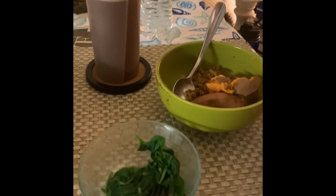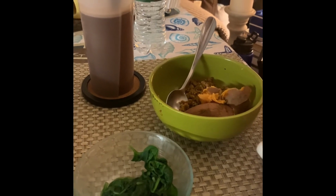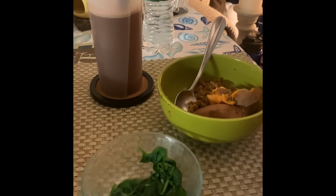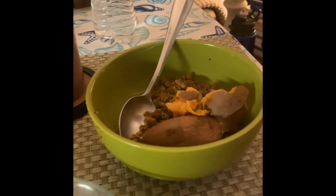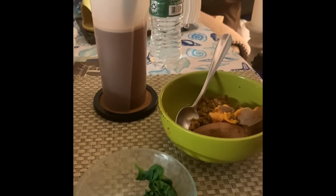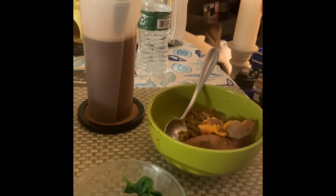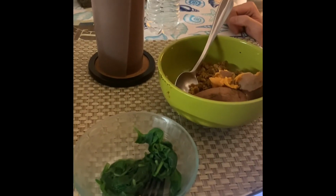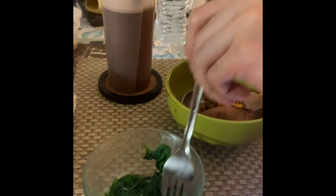To consume 1,950 calories. Every day is eating the same food for how many months? 8 months. And there's a lot of improvement. Okay, guys, he's gonna pray before he eats his dinner.